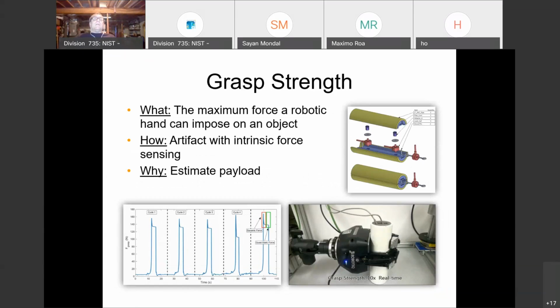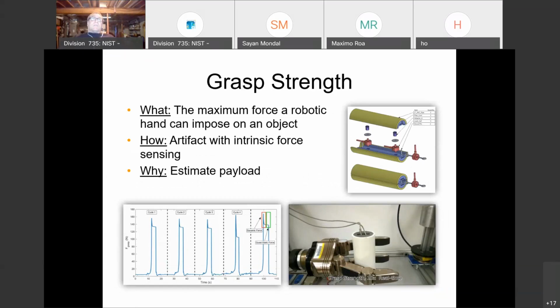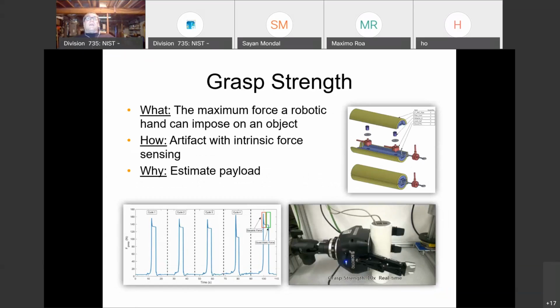Grasp strength is the maximum force a robot hand can impose on an object artifact. So we use the split cylinder artifact, and it's a good way to estimate payload. It takes into account the frictional properties of the hand at maximum closing strength. And we've seen these tests used.